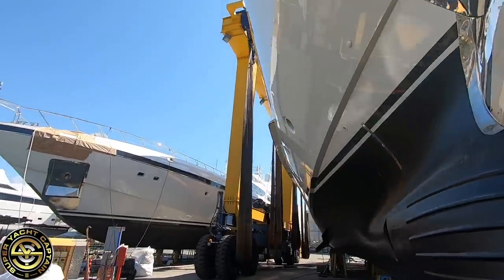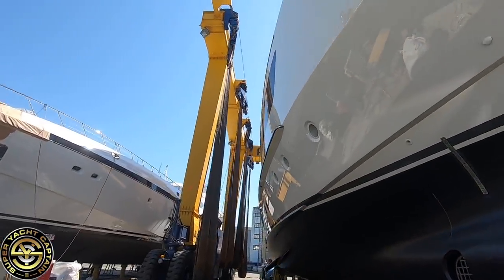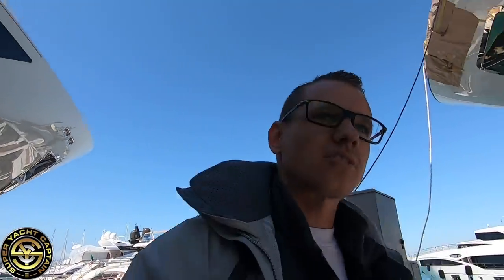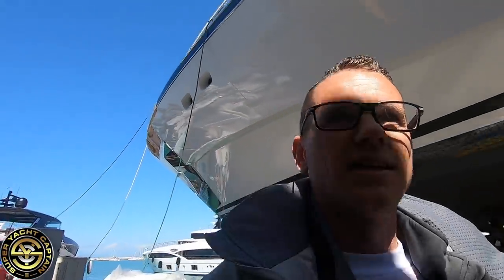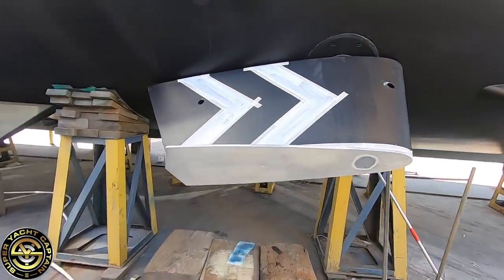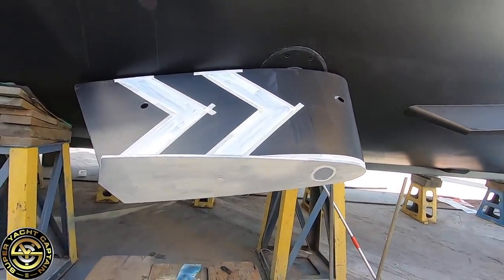The travel lift, as you can see, is in place after lunch. She'll then strap it up together. And then we'll start lifting the boat, and then hopefully by later this afternoon we'll be in the water. But for now it's lunchtime, everybody's left to get a bite to eat, gonna need our energy. And I just want to show you this stabilizer quickly. So we'll put another coat of white anti-foul on there.